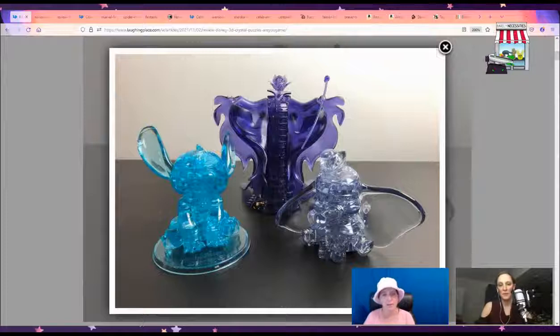And then do these range in price, maybe by pieces or whatnot? So they're about 40 to 80 pieces for the various puzzles, and then they're $12.99 to $25.99 based on the detailing and the character that you're getting.